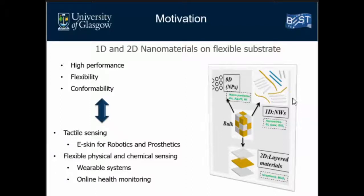Here, zero-dimensional nanoparticles come in a different domain. They have been explored for many chemical and biological applications, but we are really focused on 1D structures such as silicon nanowires and gallium nitride nanowires, because these are viable materials to fabricate electronic devices such as FETs. And among 2D materials, the widely explored one is the famous graphene. Of course, MoS2 is a more recent one, but we have bottlenecks in using MoS2 in terms of preparing it over a larger area.